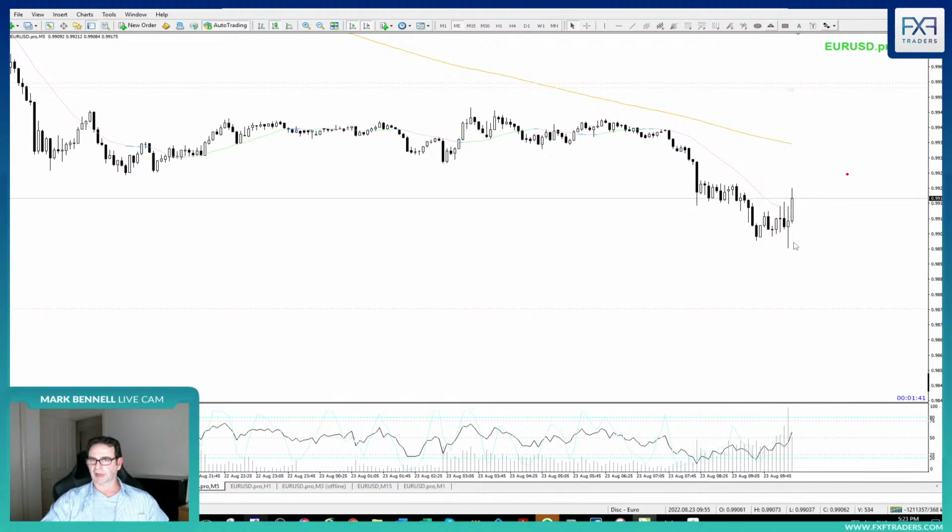Okay, we've got the breakout. Now there's been news as well. There's a bit of Euro news going on. We've got German manufacturing PMI shortly, so that'll probably move the Euro and the DAX. And then the pound at 6:30.